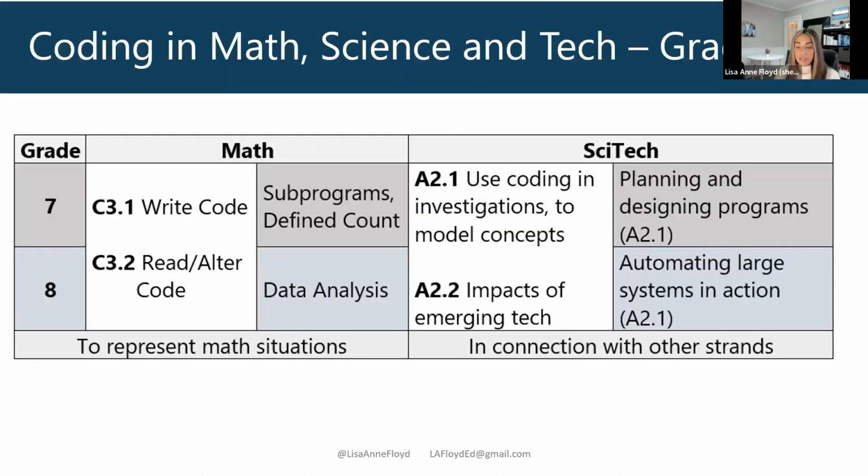I'm just sharing this because it seems to be popular. People seem interested in having this. So this is a comparison of the grade 7-8 mathematics expectations in Ontario versus the grade 7-8 science and technology expectations here in Ontario.